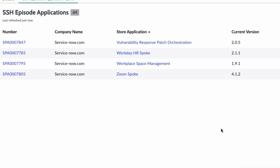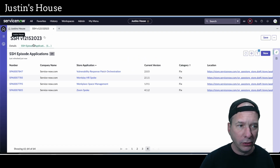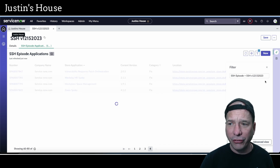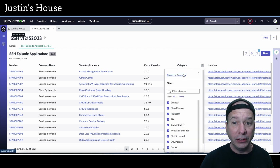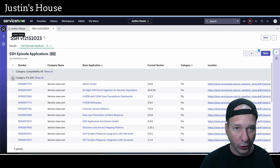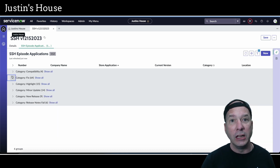Last on the list, only 4, Vulnerability Response, Patch Orchestration, Workday HR spoke, Workplace Space Management, and Zoom spoke. My goodness, ServiceNow, you have been busy. So that is the fixes category. Some were just little tiny fixes and some were pretty significant, like a lengthy amount of defects that were fixed in those. So if you're using any of those, you'll probably want to go check and see if it's a good time to update to those in your instance.